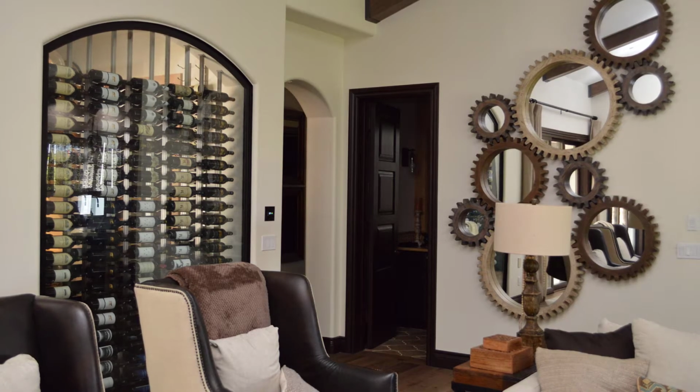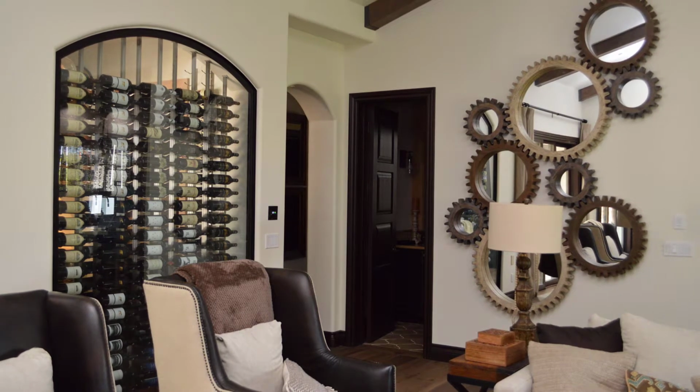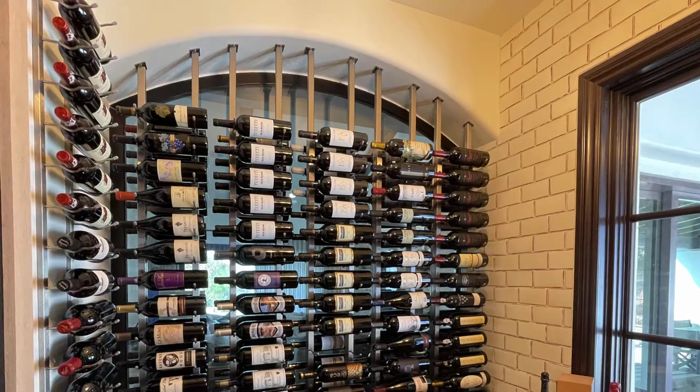You could go up to 3 deep racks, but obviously you've seen us in this space, it's a little bit tight, and our goal was to get to about 700 bottles, and that's right where we sit here.